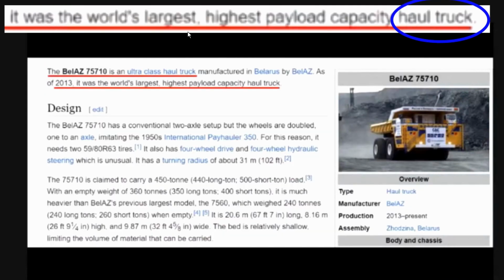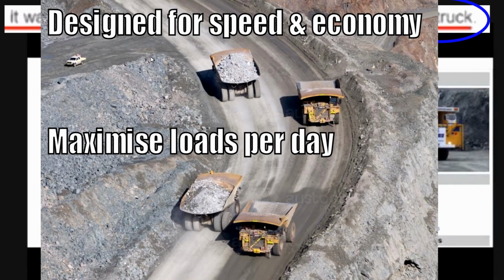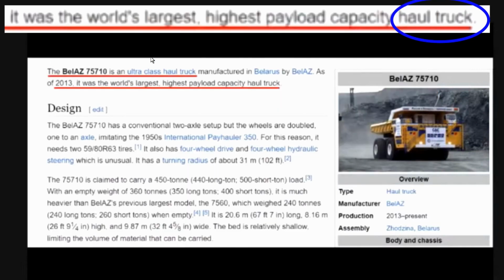But again, it's a false comparison, because this is a mine truck, and what they're designed to do is for speed and economy. Mining's really big in Australia, and the drivers of these types of vehicles are under a lot of pressure because they have to do so many loads per day. And they're highly monitored now. They're even moving to self-driving, but they're under GPS control, and they're making sure that they're getting all their loads per day. And that's what this vehicle is working for.